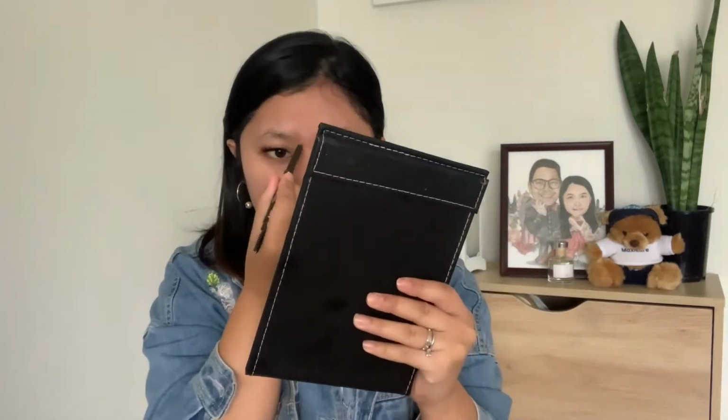Dito sa Adelaide, walang nagbebenta nito. Online ko lang 'to binibili palagi. Pero I know sa Sydney and Melbourne, merong mga physical stores. Pero ako online lang, QG. Sa QG lang ako nag-order.